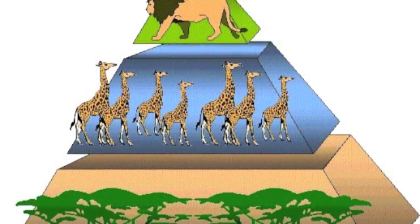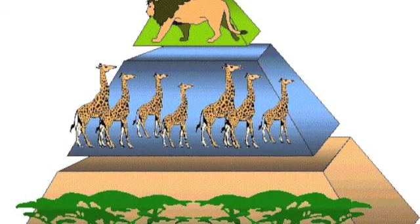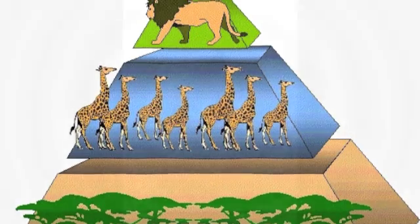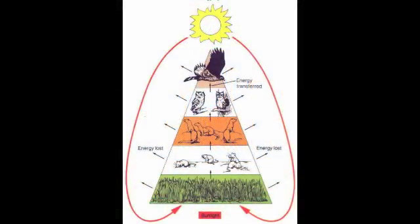The primary consumers will then eat these plants, and the secondary consumers will eat the primary consumers, and the tertiary consumers will then eat them. When the tertiary consumer dies, decomposers will allow for the energy to be passed on once again.